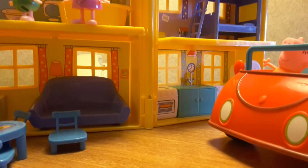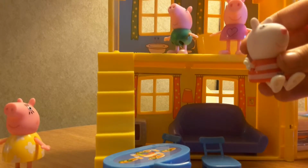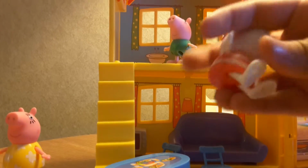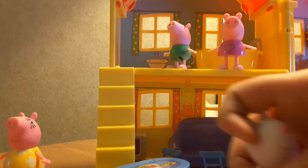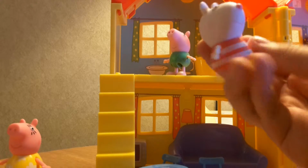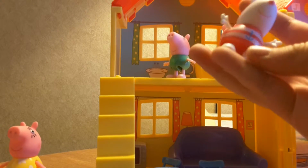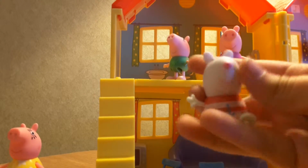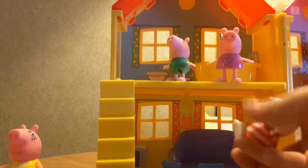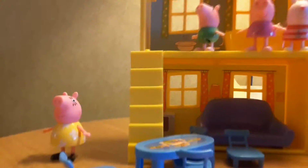So that is the car and the house with Susie Sheep, Peppa and George in the pajamas. Susie Sheep is a bit different in the arm location. Both arms swing on their own. There's a bar, so when you move one arm, the other moves. They both can sit down. Susie Sheep is in pajamas as well. So let's get on with this.